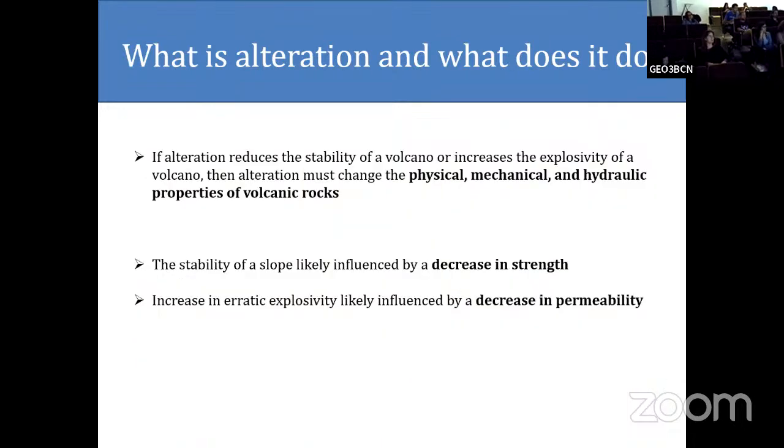I told you at the start that it changes the hazard potential of a volcano, but why does it do that? It's because the changes that I was just describing change the physical, mechanical, and hydraulic properties of volcanic rocks. And it's these properties of volcanic rocks which can influence how hazardous a volcano can be. For example, it doesn't take much of a stretch to understand that a decrease in the strength of a rock could reduce the stability of a slope. And that's one example that I'll discuss in the rest of the talk.